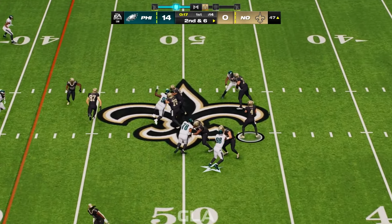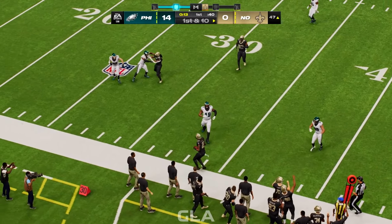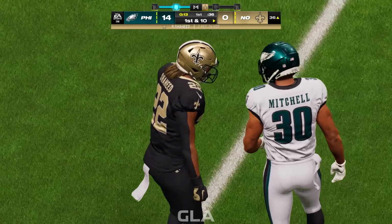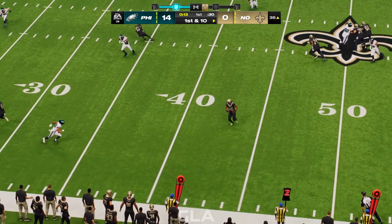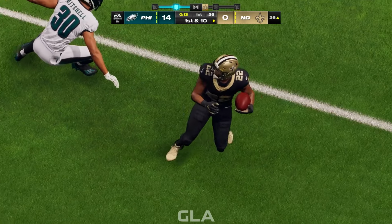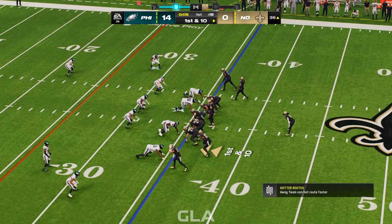Carr now to throw. That'll be taken in by Shaheed. Yeah, he's going to be out of bounds, but not before he takes it inside the 40. 12 yards there as they keep this drive rolling. It's another first down. That looked like a pretty good route combination there, because you've got to find a way to clear the guy running the drag, because when you do, you just put the ball on him and then let him run. Yeah, he's got some space.